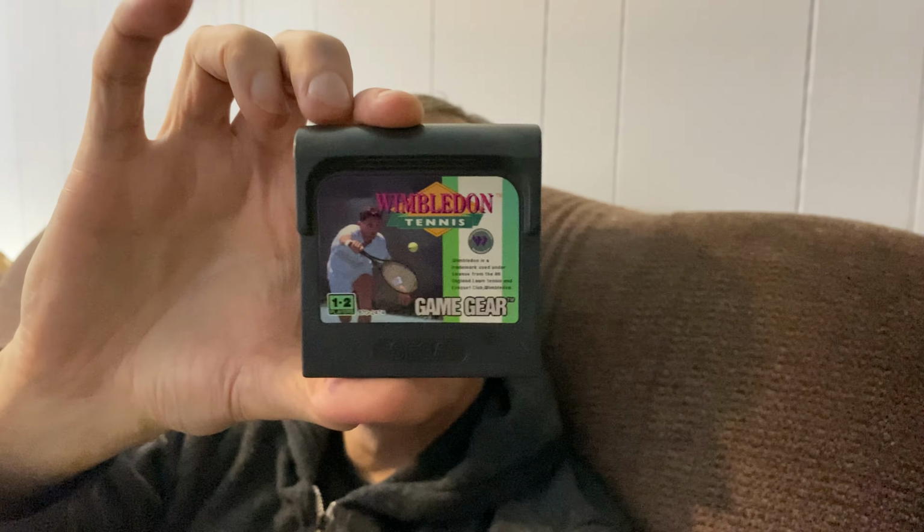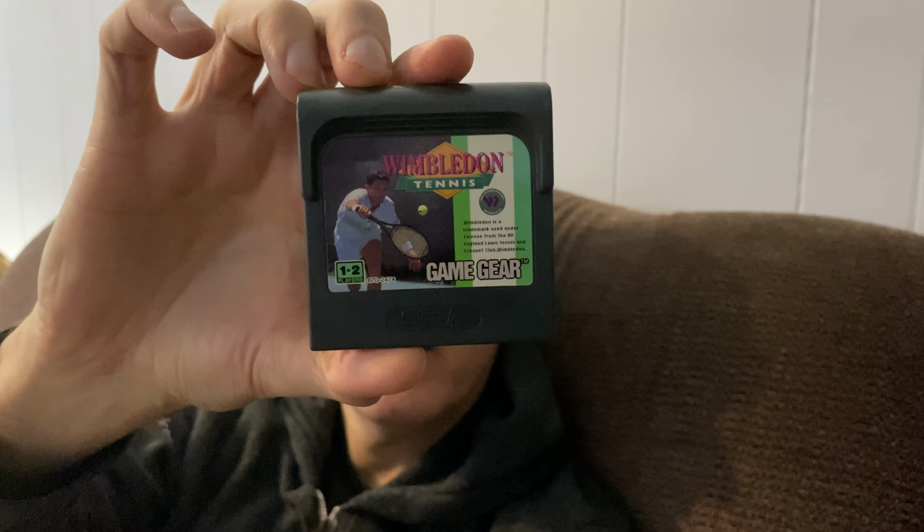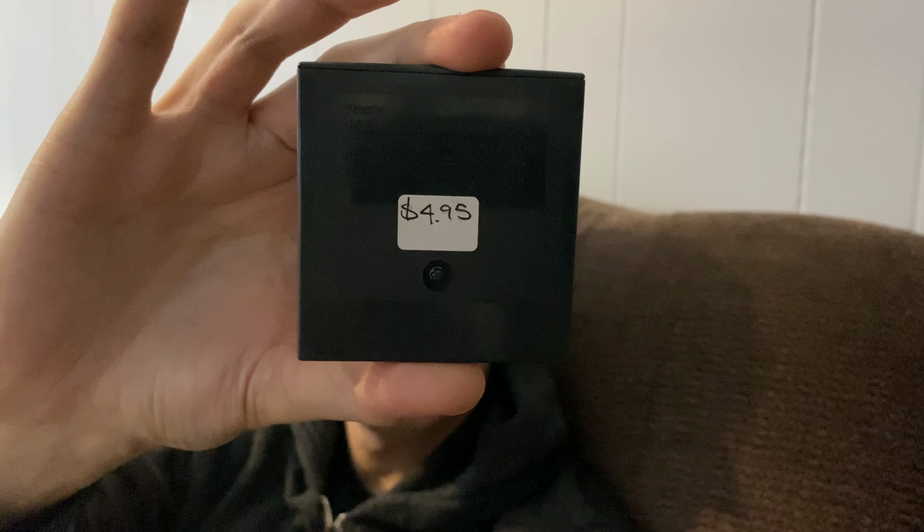So I have a ton of these loose carts, and this one right here is called Wimbledon Tennis. This is a game that I have never played, but I do remember that I picked this up from a local pawn shop, I believe, and it had a price on the back, which was $4.95. So yeah, I probably paid something right around that. So let's see what else I have in here.